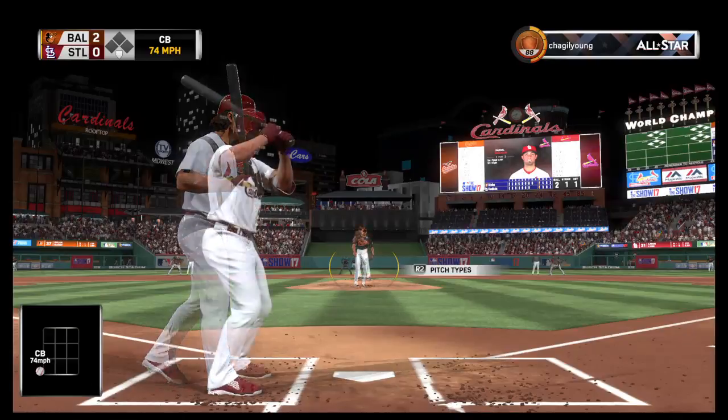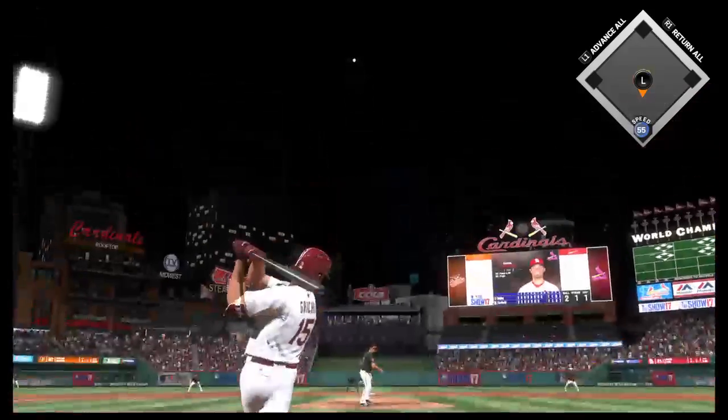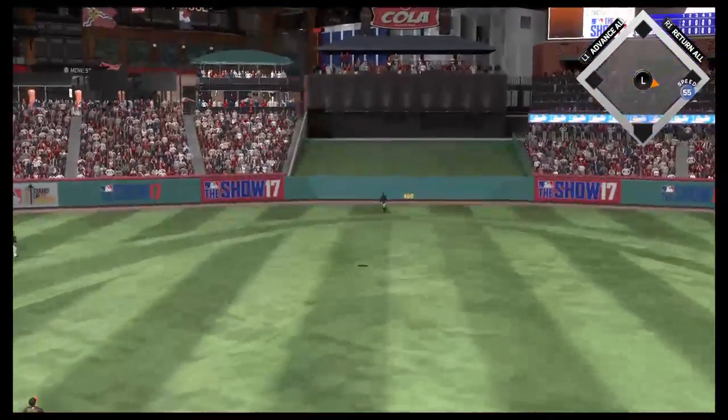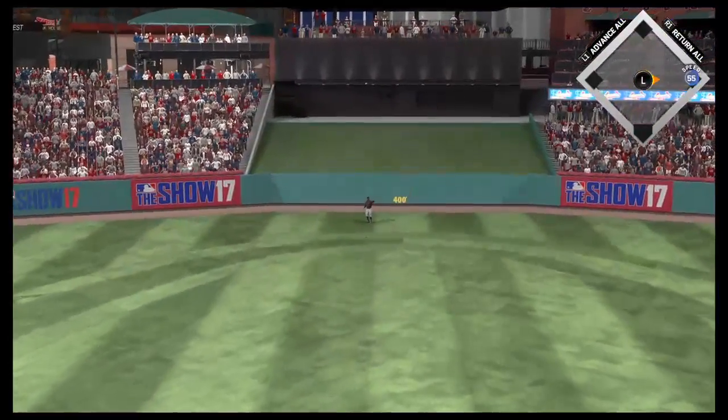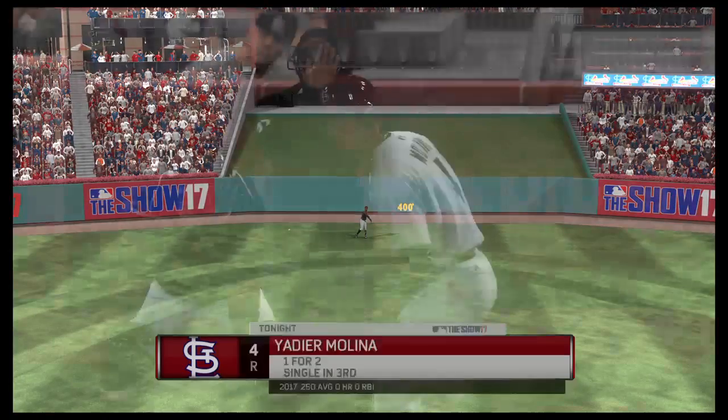No offer on that one. 2 balls and a strike. Well, that's pretty much a no-brainer right there. If a guy misses that bad on a curveball, you've got to throw him another one. That was better recognition there. Jones is under it. He hauls it in without any trouble, and there are 2 away.